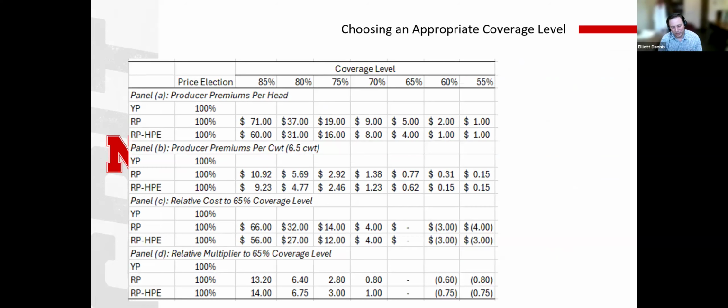I would say the other big question that I get when I talk about livestock risk protection is just the premium cost. And what you can see here is that yes, the premium cost does actually ramp up quite dramatically. If we're thinking about premiums per head on a 650-pound steer or heifer, we're talking $71 a head, and so it can be relatively more expensive to use this type of risk protection.